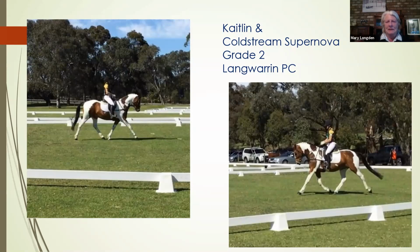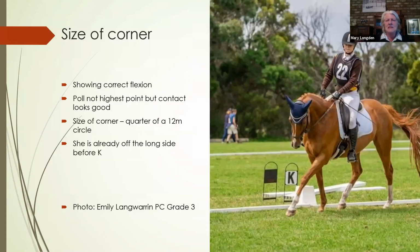Okay, next one. And so here now we go on to the size of the corners. And I think as a coach, you've got to actually go over what size corner you want your riders to do. And here, Emily's showing flexion. The horse is a little bit low in front, but at grade 3, that is okay, because what we want is for a nice connection between the rider's hands and the horse. The horse is looking very confident.